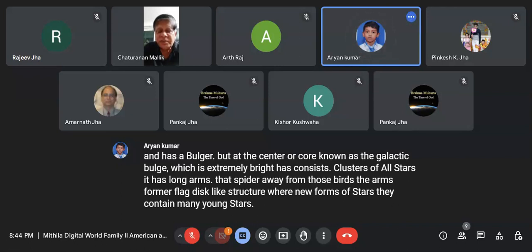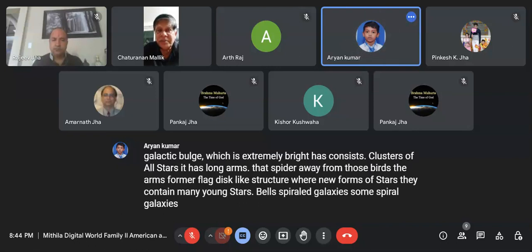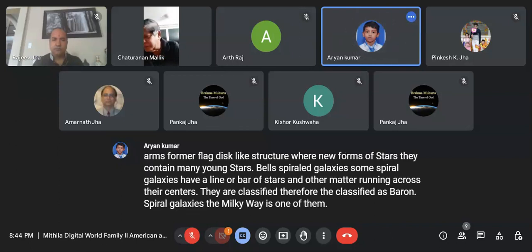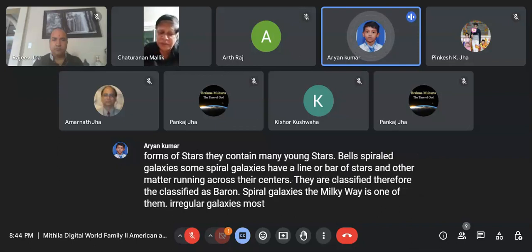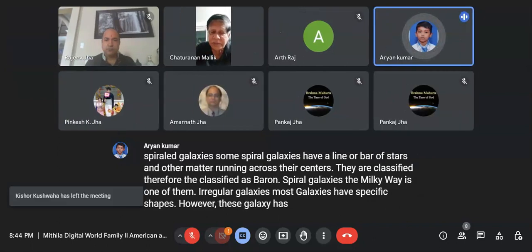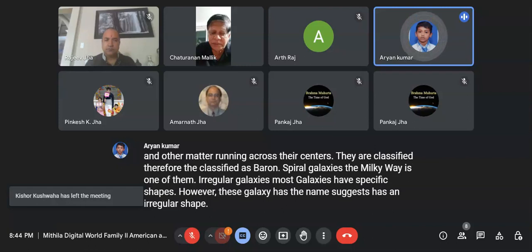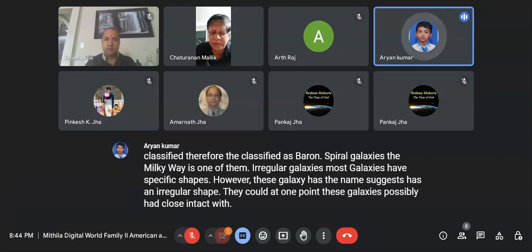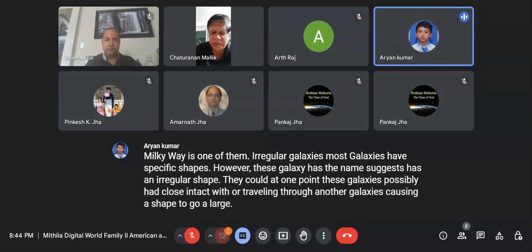Barred spiral galaxies. Some spiral galaxies have a line or bar of stars and other matter running across their centers. They are further classified as barred spiral galaxies. The Milky Way is one of them. Irregular galaxies. Most galaxies have specific shapes. However, these galaxies, as the name suggests, have an irregular shape. At one point, these galaxies possibly had a close encounter with or traveled through another galaxy, causing their shape to undergo a large alteration.